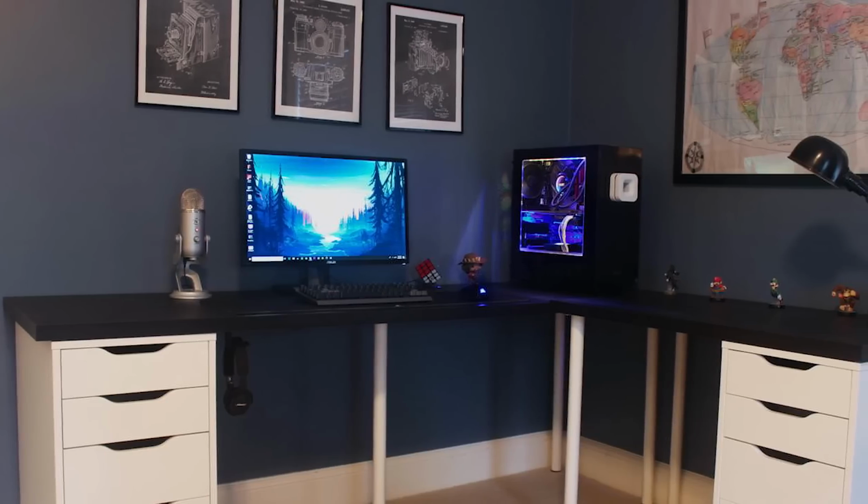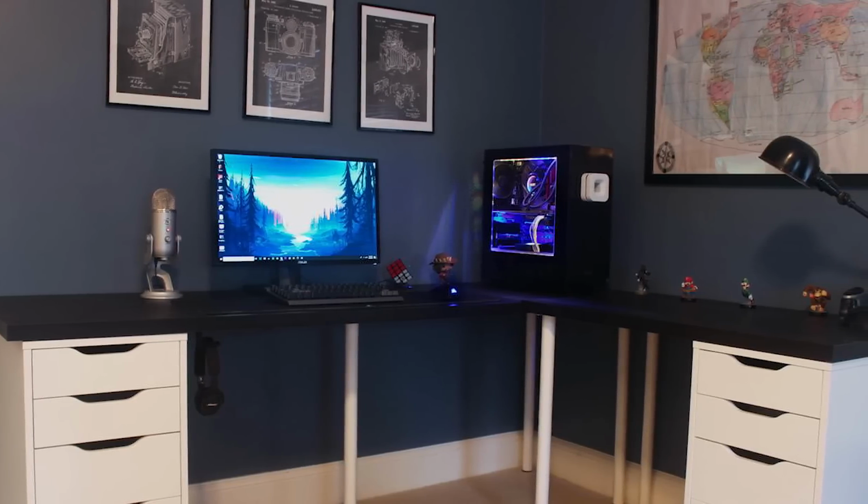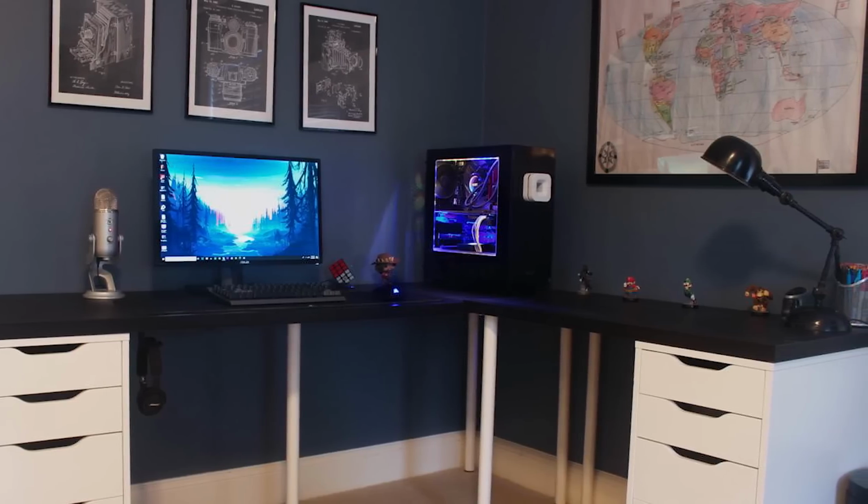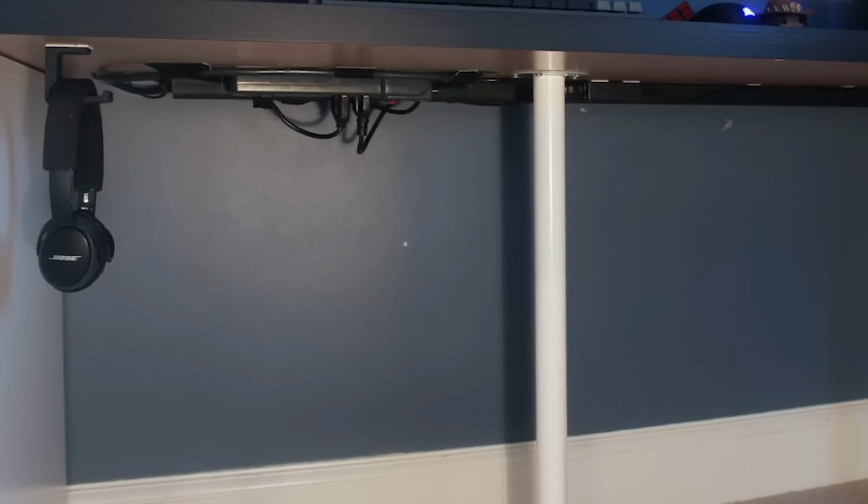Looking at this setup, I mean, I love it. I love everything from the wall art to the actual wall color and the desk and the overall vibe. It's just very, very, very nice. The cable management is amazing. It's just a very clean setup. And considering you're only 14 years old, I mean, this is just, good job.